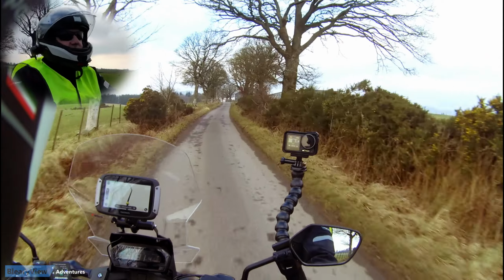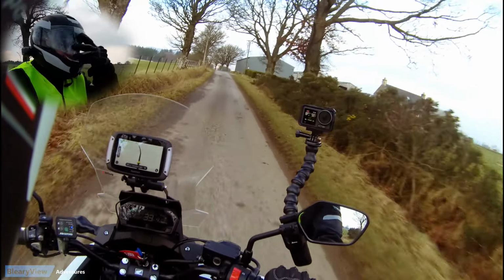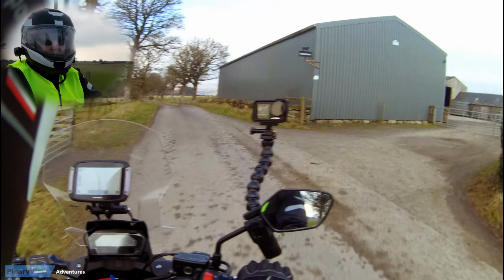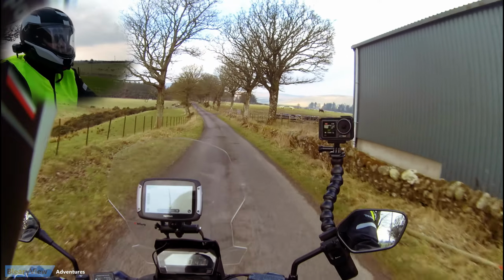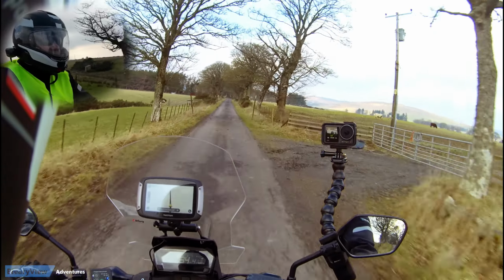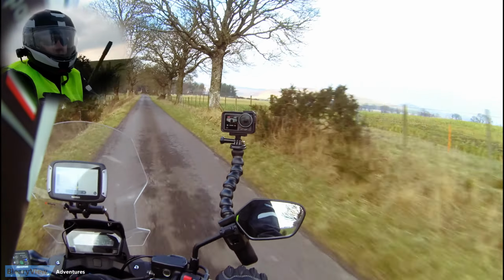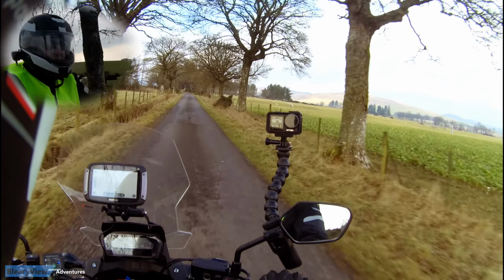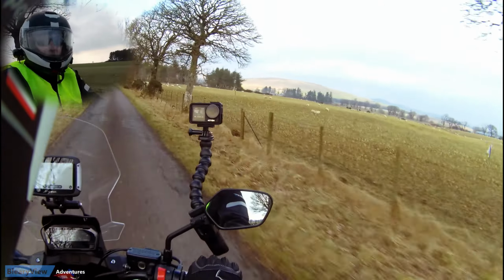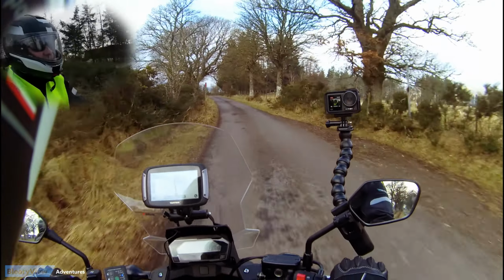I had thought I switched the DJI Action, the original one, on. Let me close this, it's a bit cool. To be honest, it never switched on. Now, I got this road coming the other way, but by this time I'd missed all the lovely bits of all those hills that we will see once we get there.